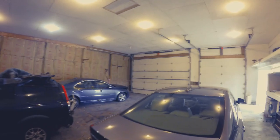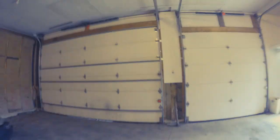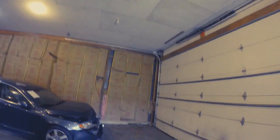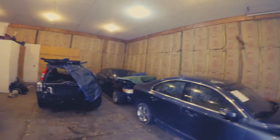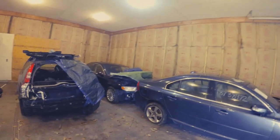So I'm pumped, like ridiculously pumped. Look at all this room. It's got this huge garage. There's no garage door openers though. I gotta get those, which I'll just get those little side mount ones, those heavy duty ones. But you guys don't even know how pumped I am. I'm not very good at showing how excited I am, but I'm freaking out. This is gonna be awesome.